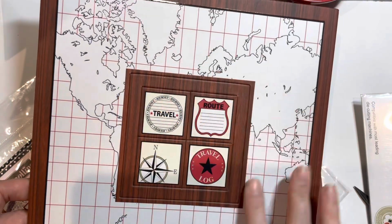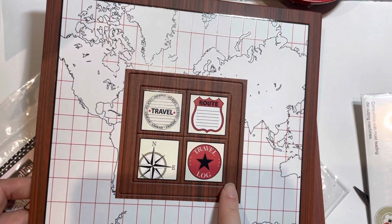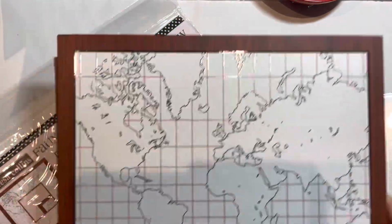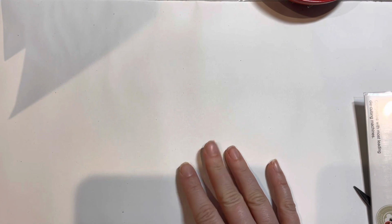This pops out, so you'd have a photo here, and these bits can just be elements then inside your album, and then the back cover just looks like that. Nice, isn't it? It is really proper chipboard. So I like that. Whether I would just put it as a cover on a pre-made album or whether I'll actually make the album or not stands to be seen.